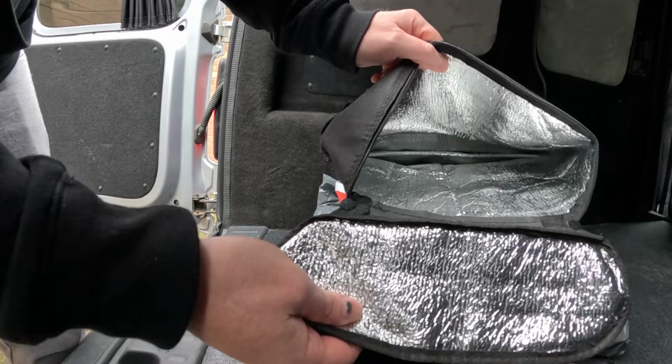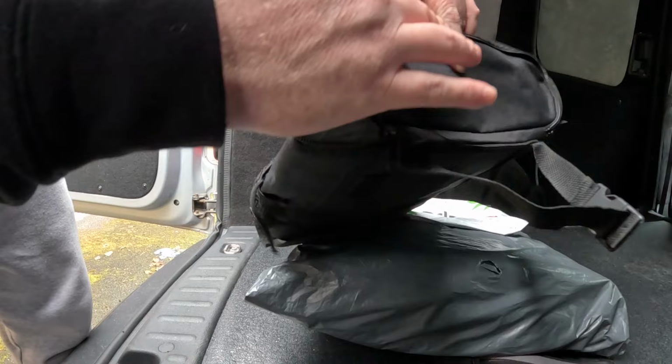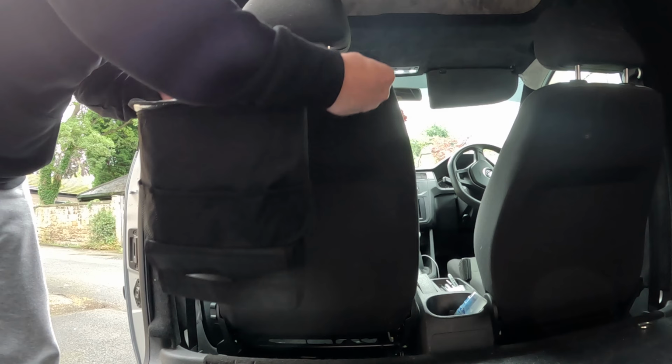So this is just going to go on the back of the front seat. I think it was fairly straightforward. It was literally just this clip goes around the back of the seat here.